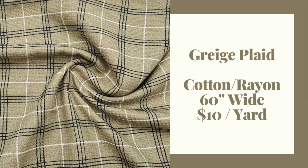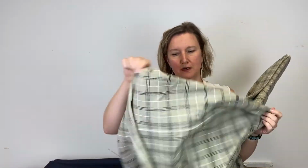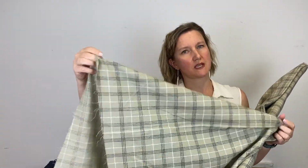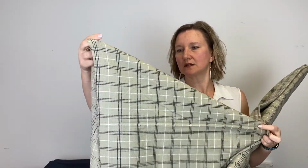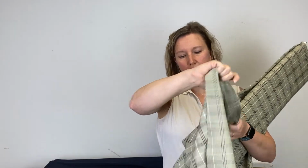This is Greige Plaid. It's a cotton rayon. It has this waffle weave texture to it. A really nice, interesting fabric. Once more, skirts are probably your best bet. You could do a woven top. Something like just a simple cropped woven t-shirt, like a shirt number 1 or a strata top. Not super fluid on the drape with this one.